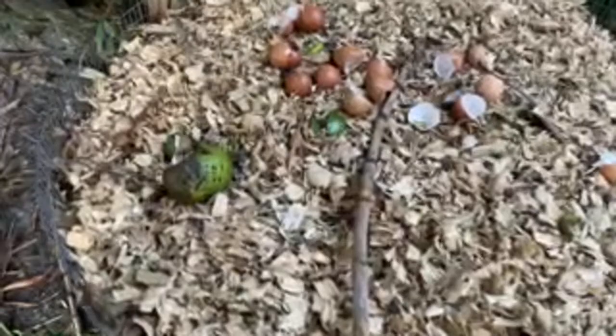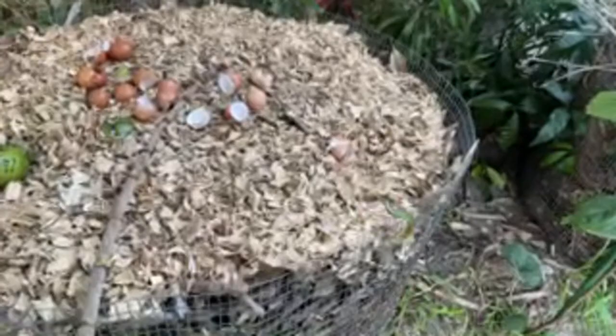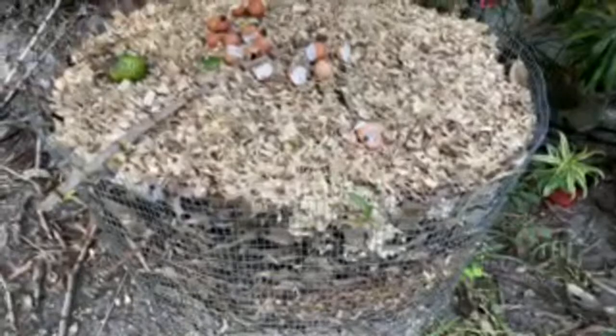But yeah, so layers of the carbon chicken bedding, the wood chipped chicken bedding infused with the chicken manure. All the eggshells go back in there. Leaves, sticks, banana leaves, sugarcane leaves, bamboo leaves, layer after layer after layer, and it just continues to compress down.